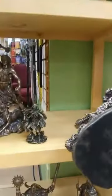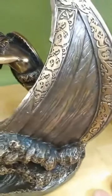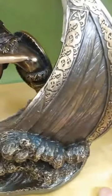This particular piece is $106.99, and he's really big and heavy. All the amazing details, all the knot work that's put into that. Even the grain within the wood is fully realized and detailed. It's beautiful. All right, the next gentleman I'm going to show you is Heimdall.